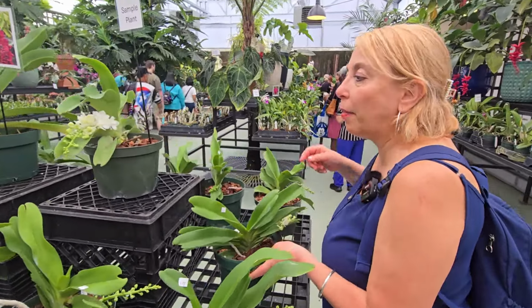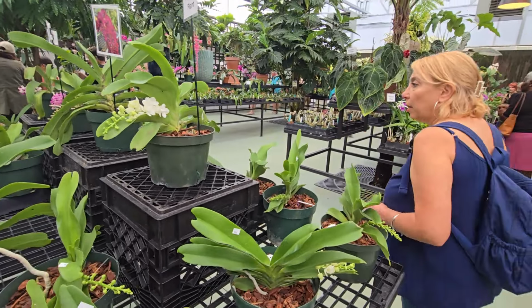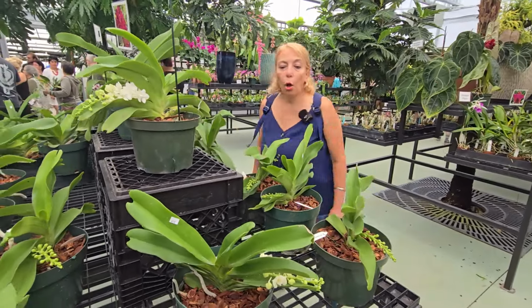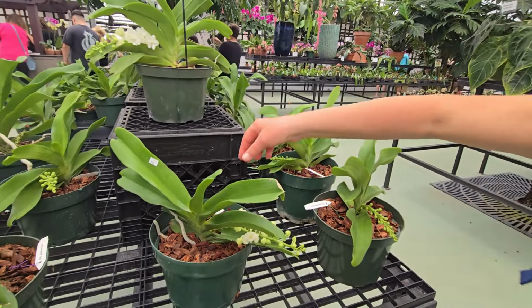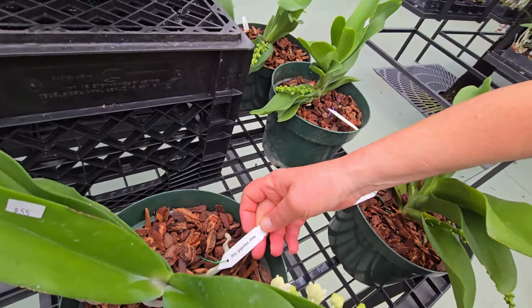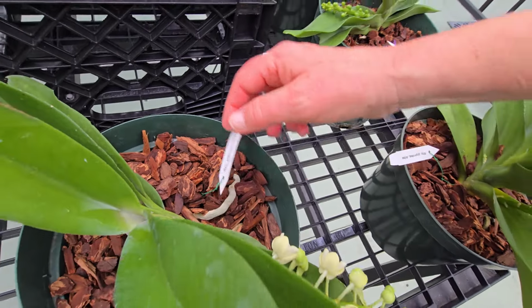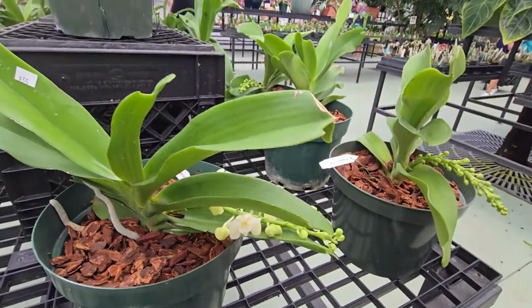Do they all smell the same? I wonder. Let's show a tag. Oh, okay. So the white one is Alba, Gigantea Alba. Alba because it's white. There you go.